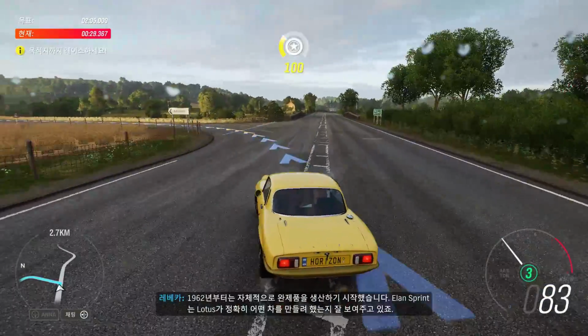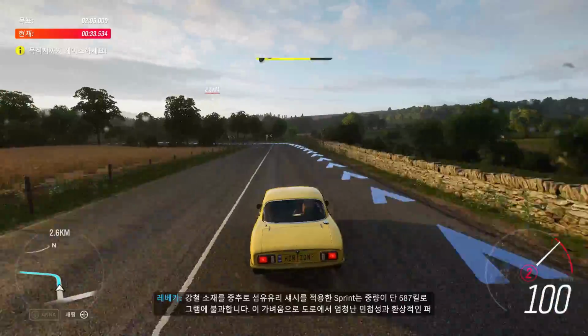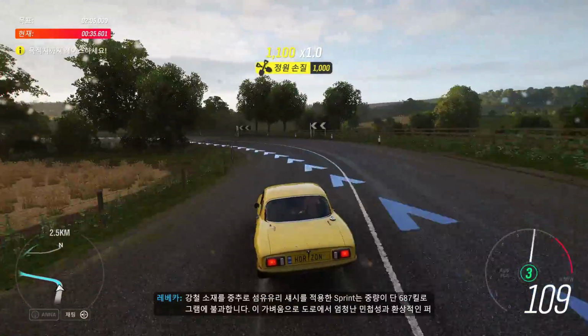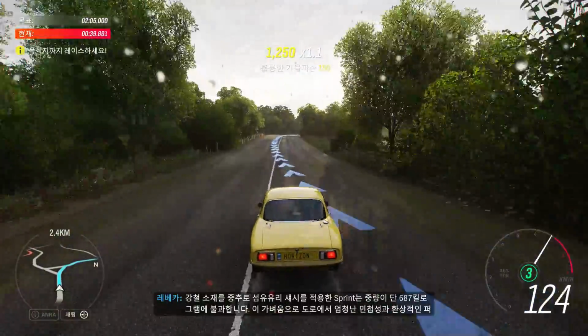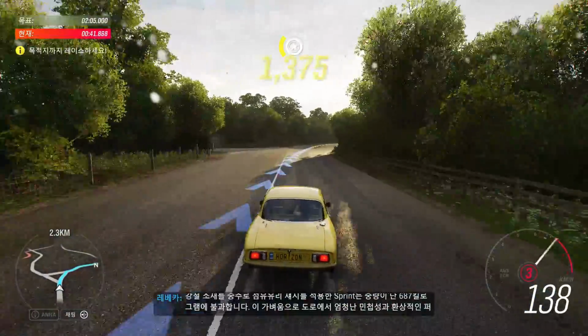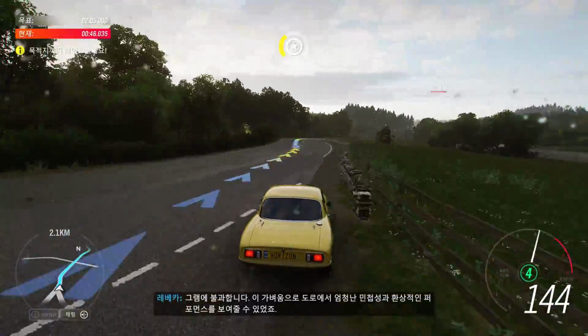The Elan Sprint showed exactly what they intended to do. Built around a steel backbone with a fiberglass chassis, the Sprint weighed in at a meager 687 kilos parked on the curb. On the road, this translated into brilliant agility and fantastic performance.